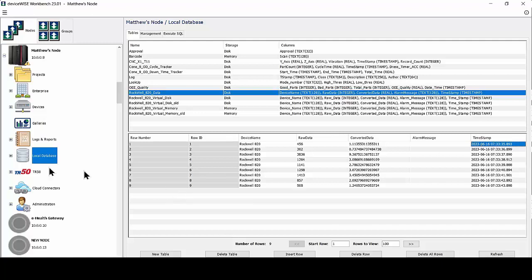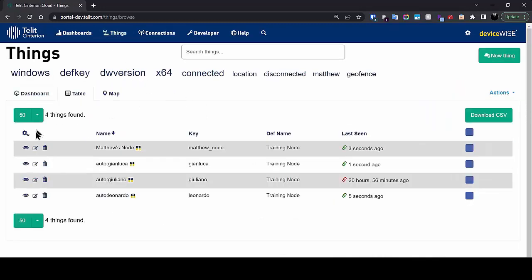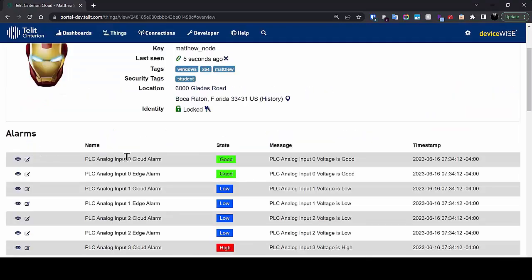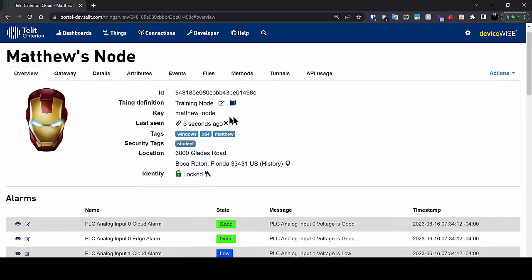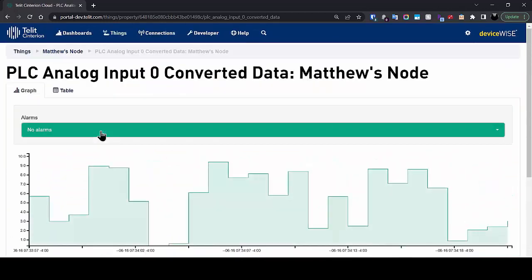But not just in there. I'm going to reach out into our DeviceWise cloud environment, and you can see how you can keep track of devices in the field, at the edge, however you need to do it. If I go ahead and click on things, we can see all the devices I currently have connected. Here's mine. If I want to keep track of where it's connected, where it's currently located, I can do that. If I want to see the different data that's being collected, right here, I can go ahead and zoom in and out, change the time range of what I want.